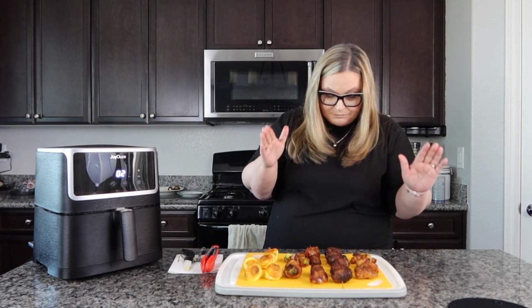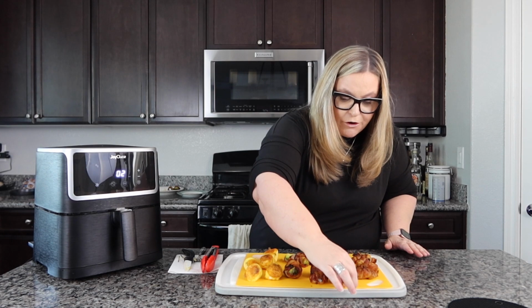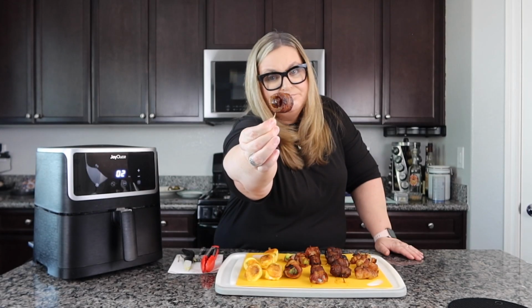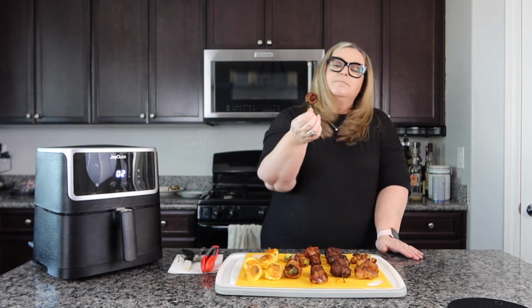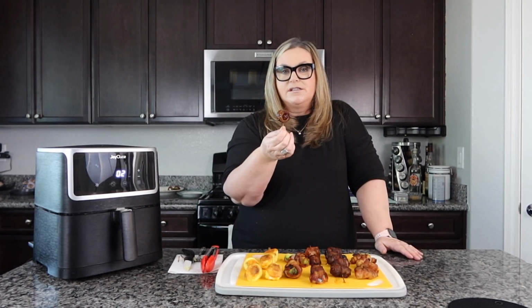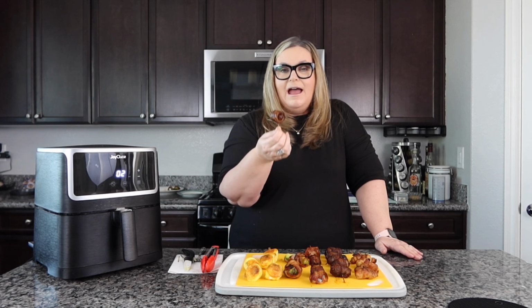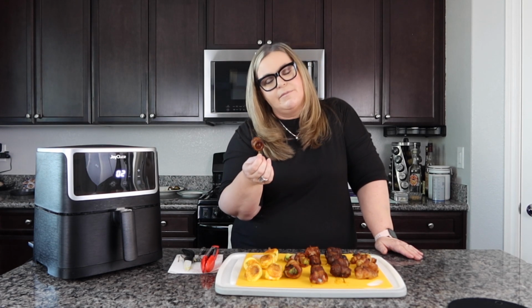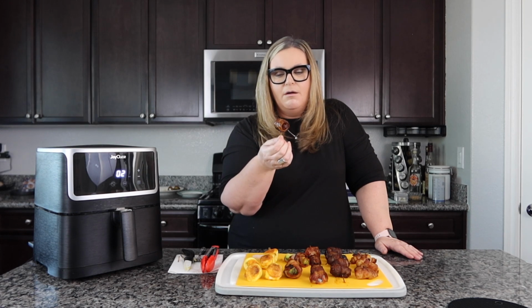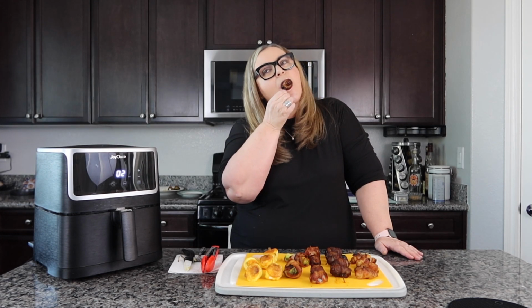Alright. Last one on the board. The bacon wrapped date. This is absolutely delectable because it's the natural sweetness of a date wrapped in bacon. Can you see why we just love bacon so much? And then it's got that smokehouse almond in the middle. So let's try it.